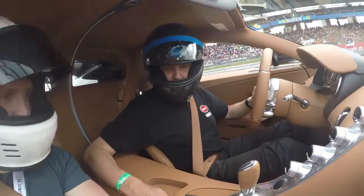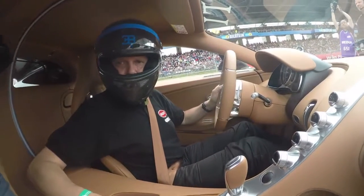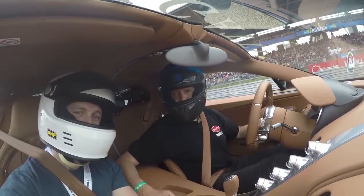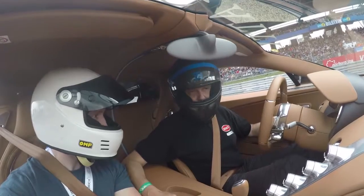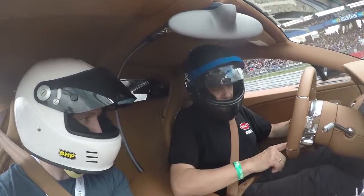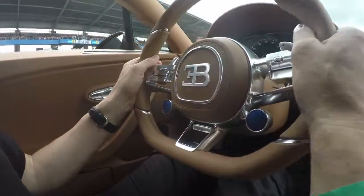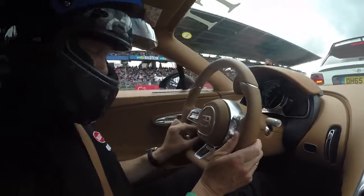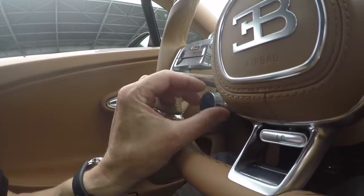Tell me, how do you start the Chiron? Is there some specific starting sequence, or do you just turn a key? If you want to have a key for this one, it's a base price of 2.4 million that you need to be able to afford in order to get into the car. Once you have the key, this is the magic button. Everything is controlled from the steering wheel, and here you start and stop the engine, and here you have the different settings, and I just put it into operation now, and you will hear the rear spoilers adjust.